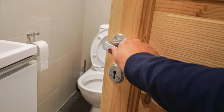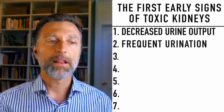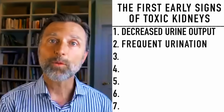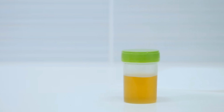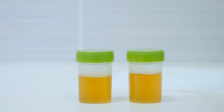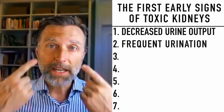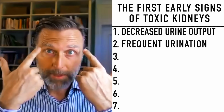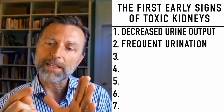But number two, you're going to see frequent urination. Now, frequent urination doesn't necessarily mean large amount of urine coming out when you urinate. It just means that you're urinating frequently, smaller amounts, on top of a lot of retention of fluid throughout the body. So instead of that fluid coming out of you, it's kind of backing up underneath the eyes, on top of the eyes, in the ankles. When you press your finger into the ankle, you'll leave that little dent.